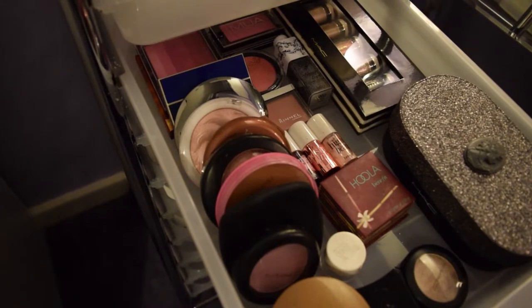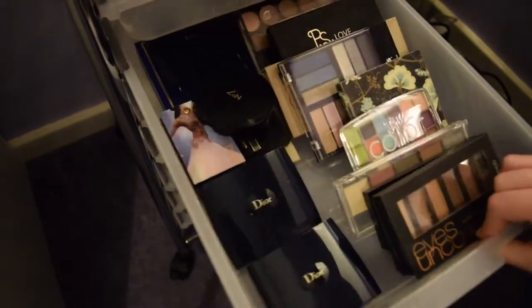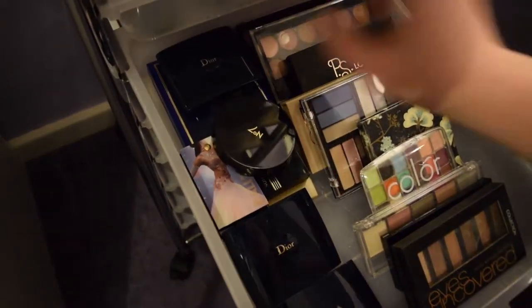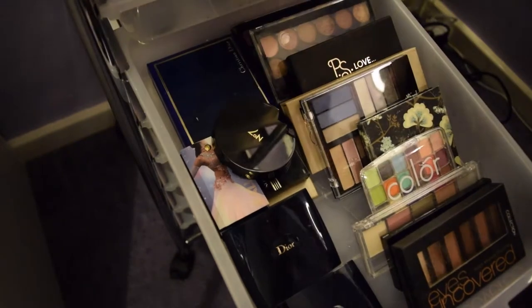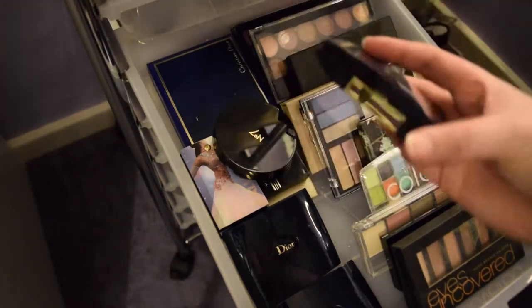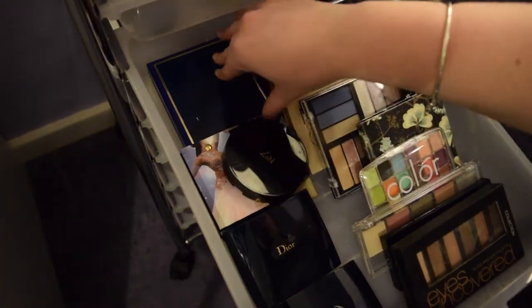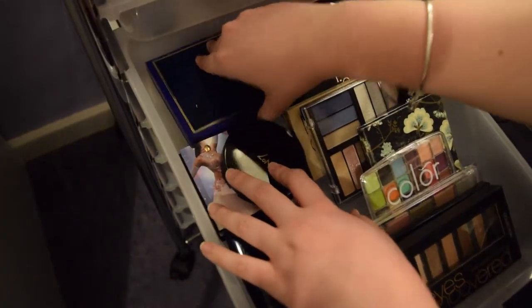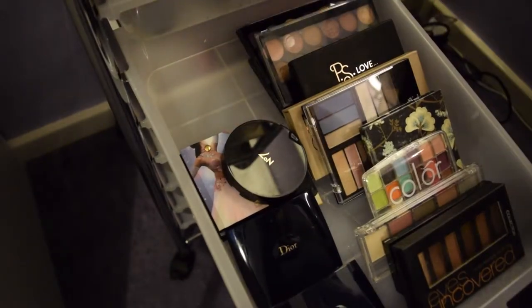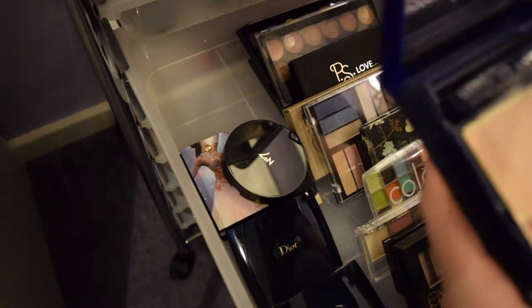Now I've showed you that one. So here we go. I now have my palette drawer, which is full, and I don't even use all of these. So at the back I have this Dior palette, and it's just a lip gloss palette. I don't know what the names are, but if I do remember, I'll tell you. Then I have another Dior palette, which says pressed powder palette.